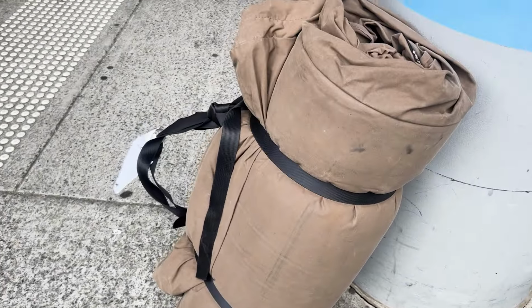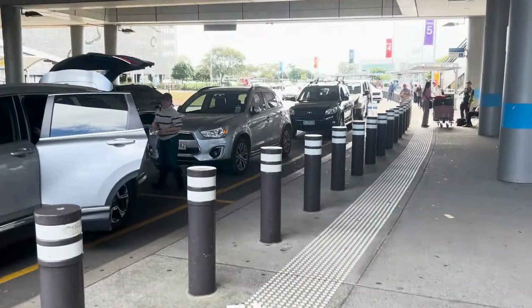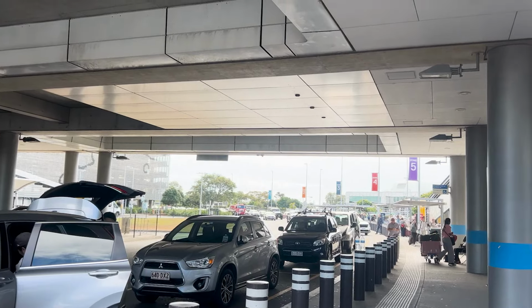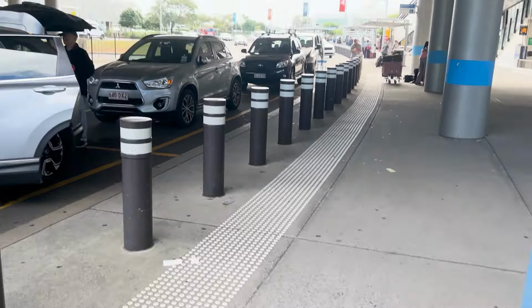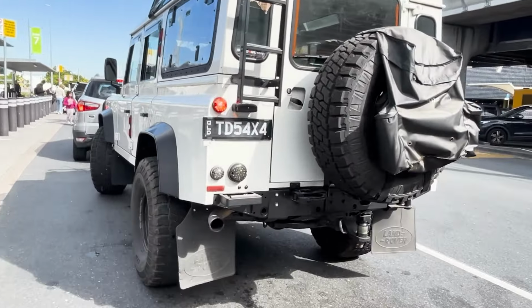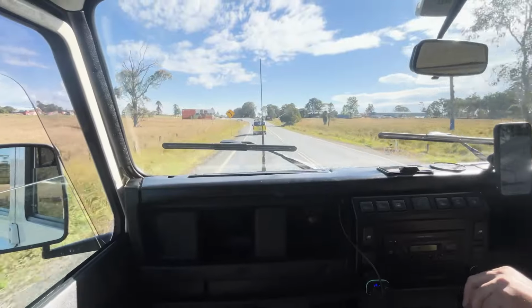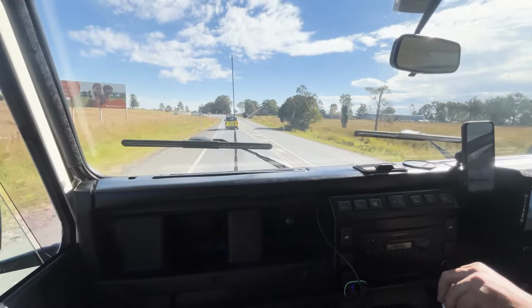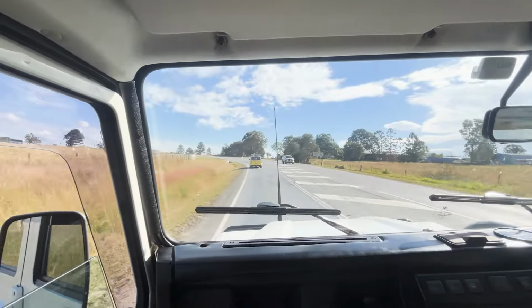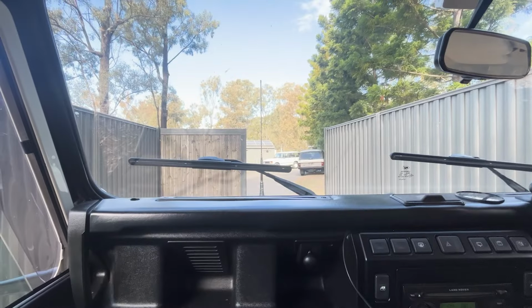Here we are, just waiting for Siraj to come pick us up, which I can see a Defender in the distance, so there he is. Hey. Alright, let's go. How's this rig? Hey! Here we are.